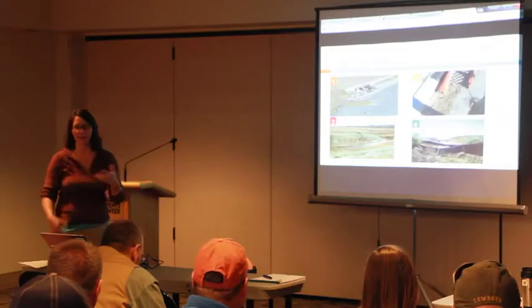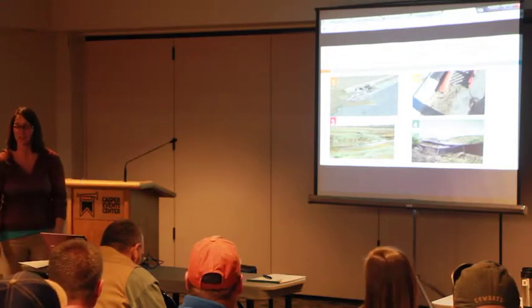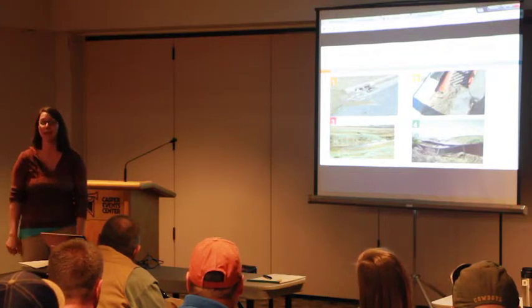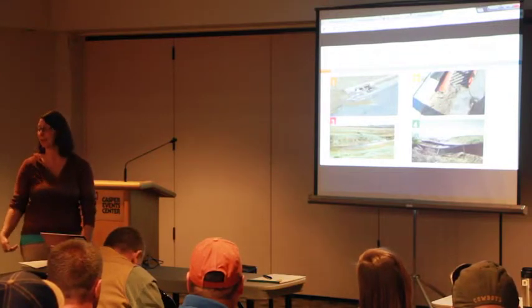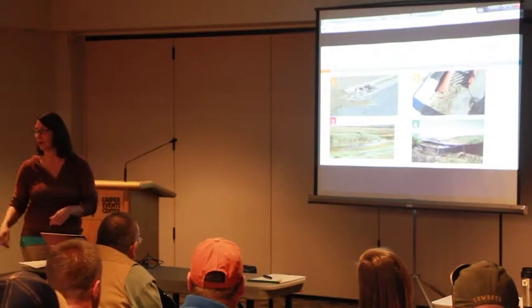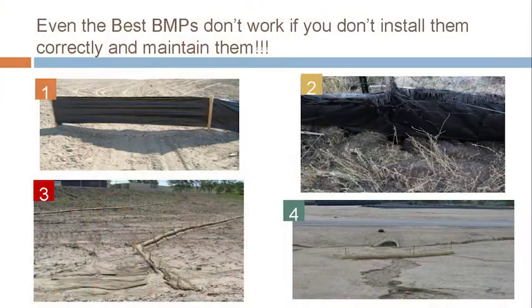If I come out on an inspection, or Jessica comes out on an inspection, or any of the other inspectors come out, we're actually going to pull on your silt fence. We're going to pull up on it and make sure it's anchored in. And we're going to look at the lines on your silt fence and make sure they're covered to that line so that nothing can get under them. We want to make sure they're installed correctly.